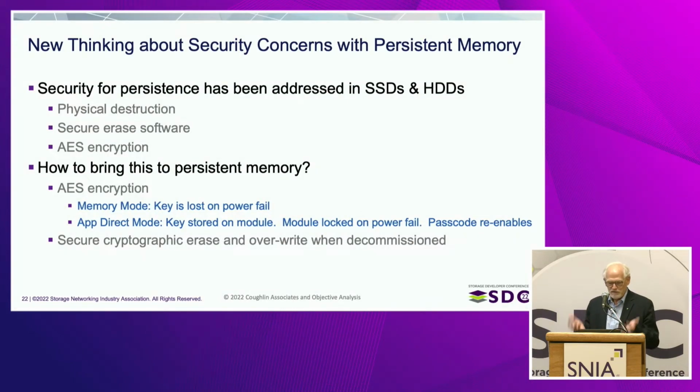So, persistence, though, leads to potential security issues. And the top bullets show how it has been handled in the past. You can see physical destruction, secure erase, crypto erase, AES encryption. The bottom bullets show how Optane is approaching this. The Optane DIMM is the first ever encrypted DIMM. Volatile memories don't need AES encryption since they lose their memory contents as soon as power is removed. Although there have been stories about people who will chill the DRAM in order to try to recover whatever was in it, right? So there are special ways that AES encryption is handled.